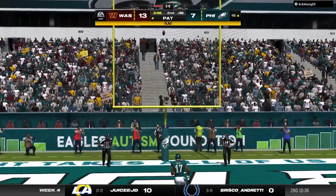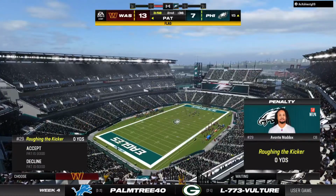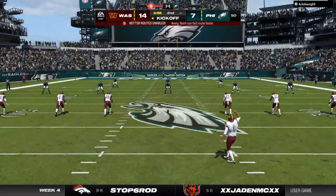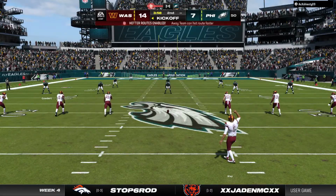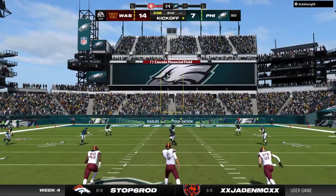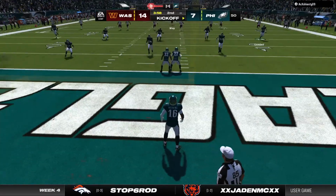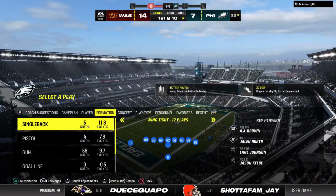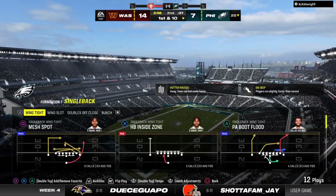And the kick makes it through, but flags come flying in as well. It appears we're going to get a roughing call tacked on. And they'll accept that penalty. After the roughing penalty on the PAT, they'll kick off from 15 yards further upfield. And that'll carry over the back line of the end zone for a touchback. They're on the 25-yard line.